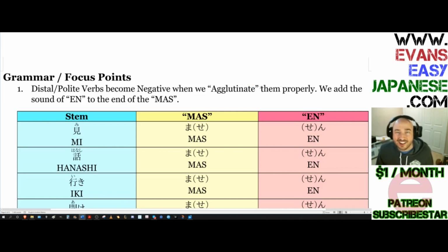Agglutinate. Oh yeah, John, you ready? We're going to get some glutes. All right, we have to agglutinate them properly. Although Kayla, I guess, was the one that was at the Y, so she was working on her agglutination.